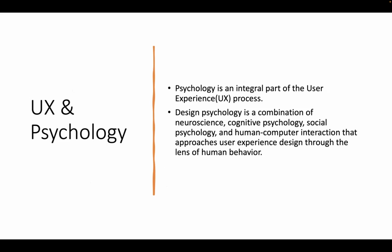So kind of touching again on UX and psychology, what is the relationship between UX and psychology? I mean, it's a very integral part. We use psychology to understand the user's experience. And you'll see the phrase design psychology sometimes come up, because UX tends to sit oftentimes in a design department, and you work with designers. Those two things get paired together. So design psychology is a combination of neuroscience, cognitive psychology, social psychology, and human-computer interaction, and approaches the user experience through the lens of human behavior.